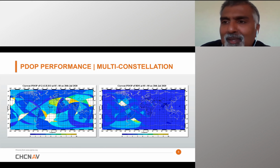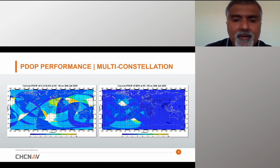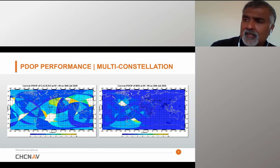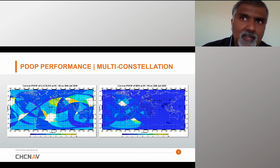Galileo. So as you can see, Galileo overall poor performance, since there are only 15 operational satellites right now. Beidou, better coverage over Africa, Asia, and Russia. As you can see, by using a multi-constellation receiver, we gave a better accuracy solution for the time versus a single constellation receiver. So if we had a multi-satellite receiver, say for instance, where the Galileo PDOPs are weak, you would improve your satellite geometry.